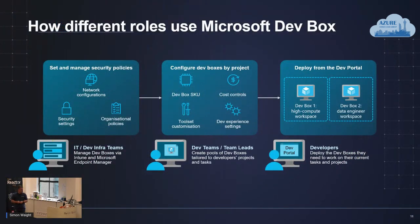Not too many more slides, because we're not really here to talk about slides, even though I have some. But I think there are three key roles. There's your IT dev infra teams, who are taking care of all of this fun stuff. Then your dev teams and team leads are setting up what DevBox definition you want to give to your developers on your team. And then finally, where the rubber hits the road, and where I love to play, is down here as a dev, where I can spin up DevBoxes that I've been given access to. So that's probably the way you would look at it from a persona perspective.